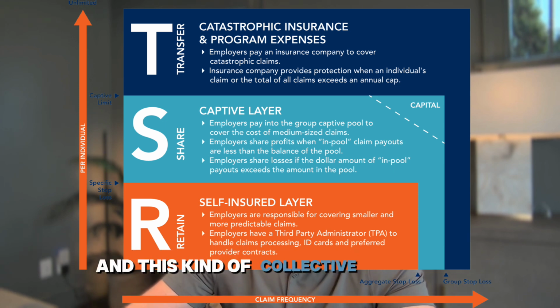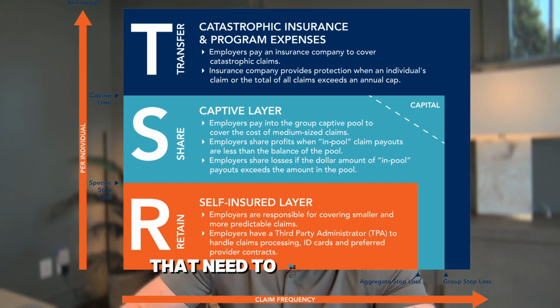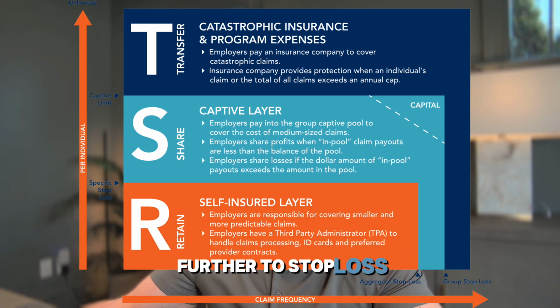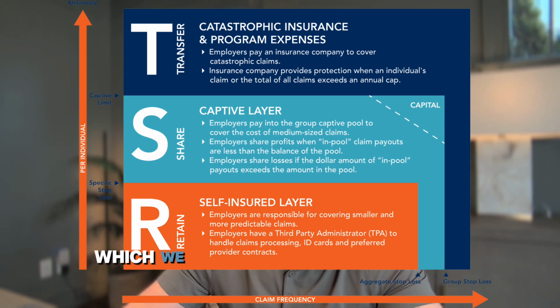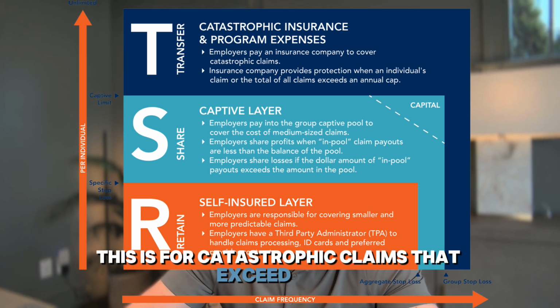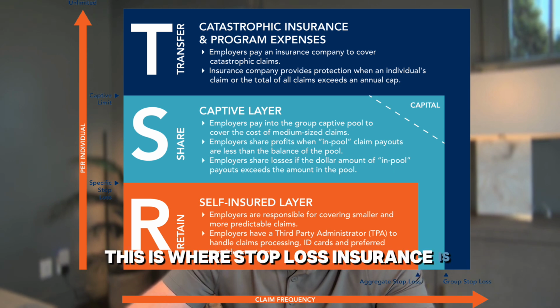And this kind of collective approach reduces the frequency and severity of claims that need to be escalated further to stop loss. In your captive arrangement, you do still have stop loss insurance, which we call your transferred risk layer. This is for catastrophic claims that exceed both your claims fund and the captive layer.